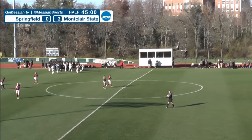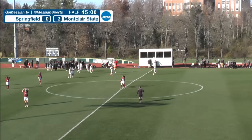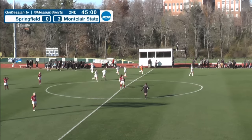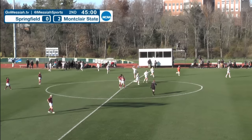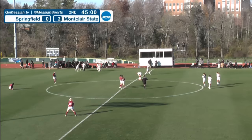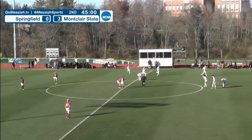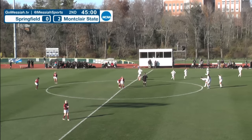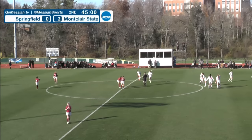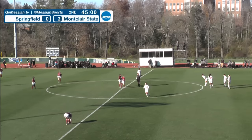Springfield is back on the pitch. They look ready to go, looking to extend their season. They've got some work to do here in the second half. Montclair State is now joining them on Shoemaker. Montclair State will be going right to left. Springfield is going left to right in the maroon tops and white shorts. Montclair is in the all-white with red lettering. Both teams looking sharp today as we get you set for another 45 minutes of soccer.